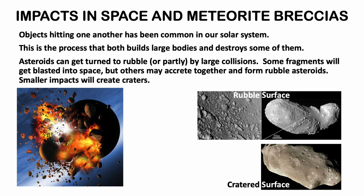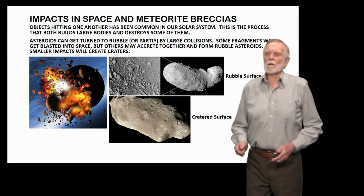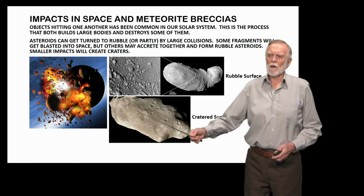There's another phenomenon that is easy to see the results of in many meteorites, but it doesn't form a significant part of the classification, because we find meteorites of this type in achondrites, in chondrites, and even in one type of stony iron. Well, what we're looking at is the result of an impact in space.